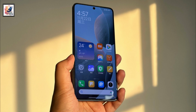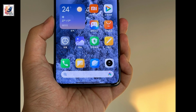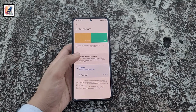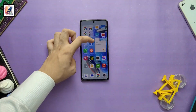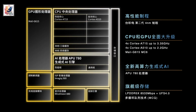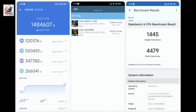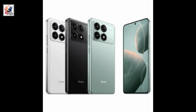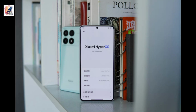Redmi K17e comes with a 6.67-inch OLED display with 1.5K resolution and a 120Hz refresh rate, and the peak brightness is 1800 nits. The Redmi K17e is the first smartphone to come with the Dimensity 8300 Ultra chipset, with LPDDR5X RAM up to 16 GB and UFS 4.0 storage. Out of the box, the phone runs Android 14 with HyperOS 1.0.